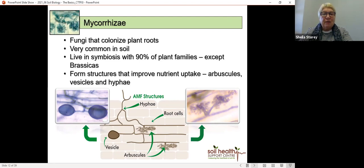They form structures that improve the nutrient uptake, and we refer to them as arbuscules, which is derived from the word arbor for trees. And you can see in the middle of the picture there, the little trees that are formed inside the cells, and that's used to increase the uptake. The vesicles on the left-hand side are these round bags, and those have nutrients inside, and they store them inside the plant. And then the hyphae are these little brown lines in this diagram, and they move between the cells and inside the cells and then outside the roots.